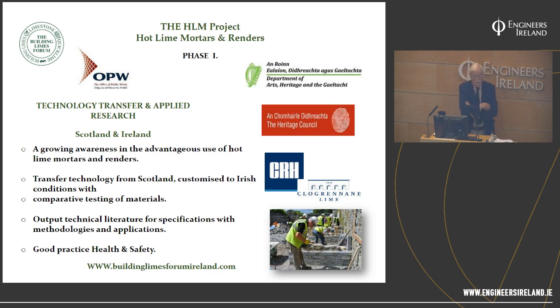The Hot Lime Mortar Project was basically a technology transfer from Scotland to see would it work for us over here, using comparative testing of materials, because clearly, as I said, the geology depends very much on how you get on with your particular material. So we wanted to see that our limestone compared favorably with theirs for designing mortars. And that was done quite well under phase one, and so we came up with some formulations for that. And the output was some technical literature with specifications and applications, and of course, good health and safety practice.